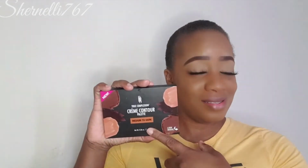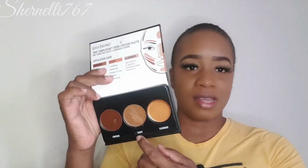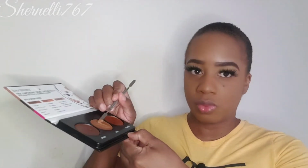Yeah, so this palette. And we're going to take the center, then I'm going to use my Morphe metal plate and also my spatula to remove the product off the plate. Let me show you. See? And then I'm placing it on my metal plate.